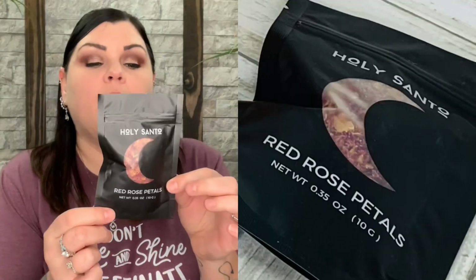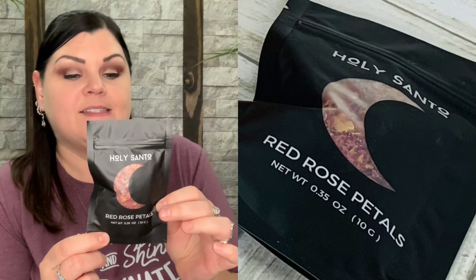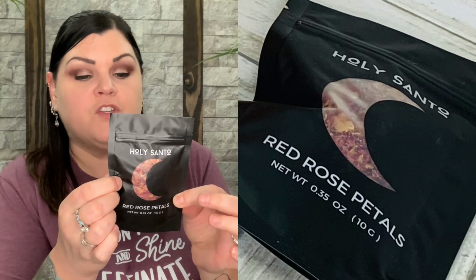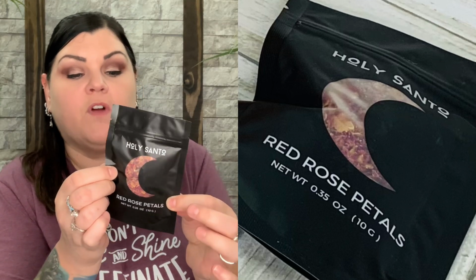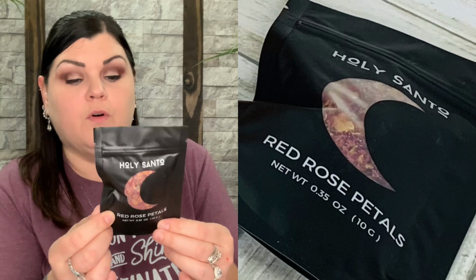So now we have, it says Holy Santo, red rose petals. Red rose petals is the most popular herb for love spells and is sacred to the goddess. Rose petals and buds are commonly used in spells and charms to attract new love, enhance beauty and desire, or to mend disagreements between friends and lovers. Enhance the power of your spells with our full ritual herb kit.